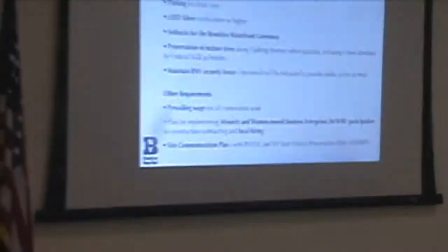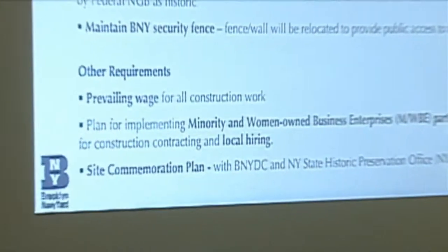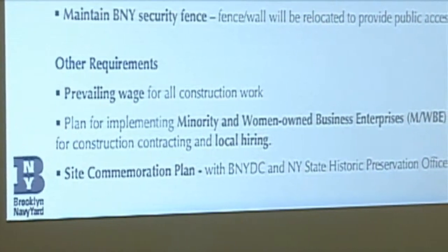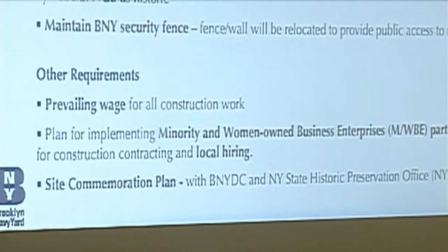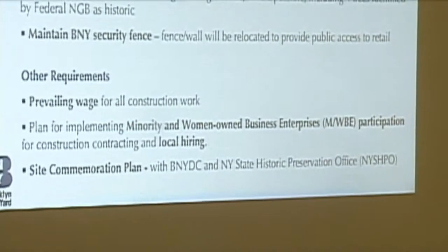And here are the other requirements. As part of the Section 106 process, we have to do a site commemoration plan. We would like to work with the selected developer to come up with what exactly that is. It has not been determined at this point. There's some flexibility there. We would work with the chosen developer.